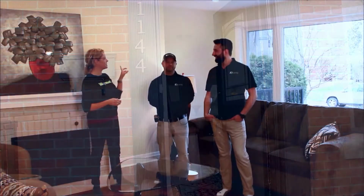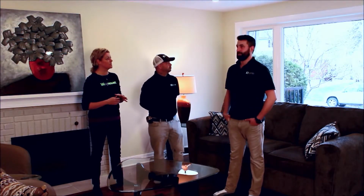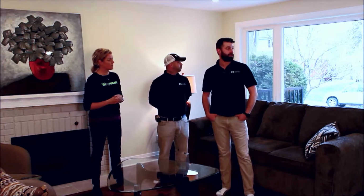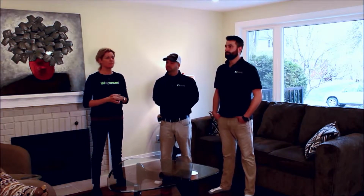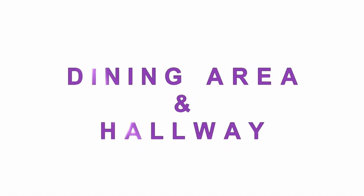And then also I see all of the trim work has been redone. Yes, we took out all the original trim and did new casing and baseboard throughout. And it's nice to keep it simple as well with the trim.